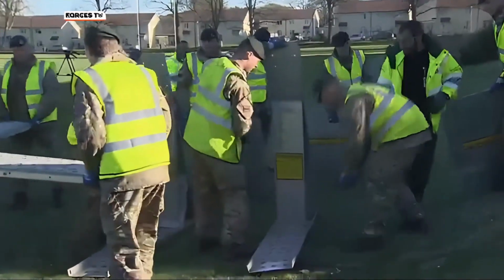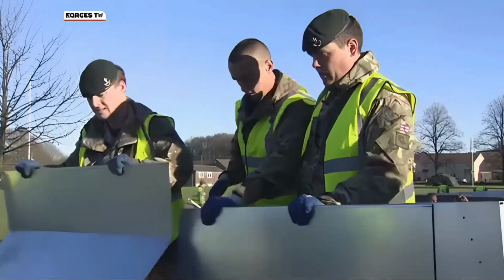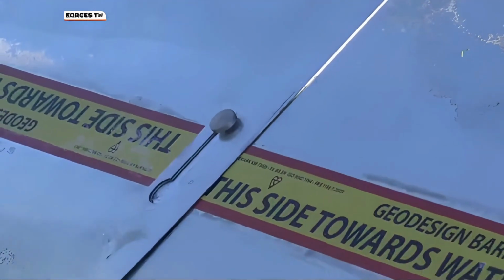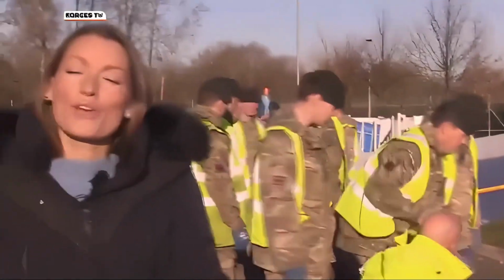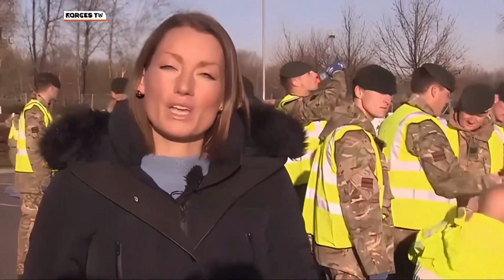Building and waterproofing these barriers is just part of the training these troops from the British Army are getting to help them help others during a flood. Here at Alford Barracks in Wiltshire, the Environment Agency are training these soldiers from 5th Battalion the Rifles and the King's Royal Hussars in flood defence training.